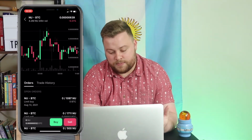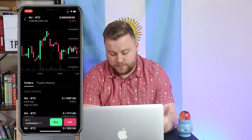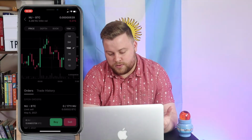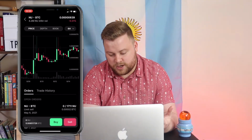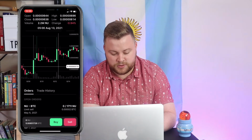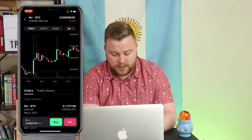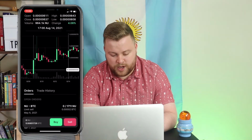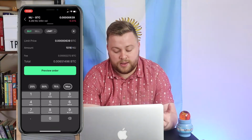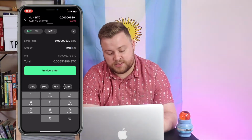So in this example, I'm even going to cancel this order of NEW right here, and I'm going to go to the 6-hour chart, and I'm going to show you that it went up to about 700 Satoshis a few times and came back down quite a bit lower. If we bought back right now, we would still make 16 NEW because I sold 1,000 of them.